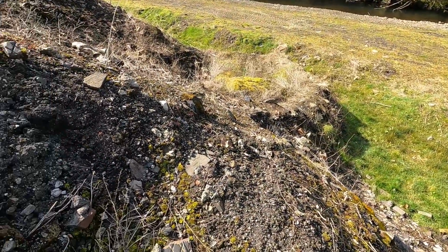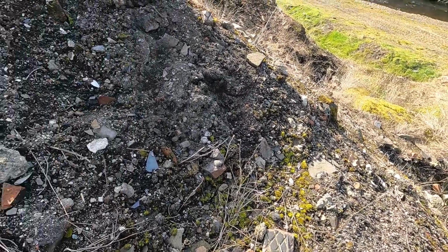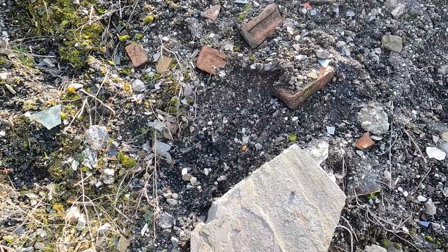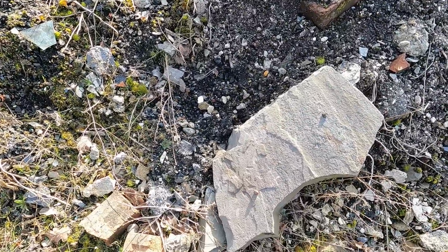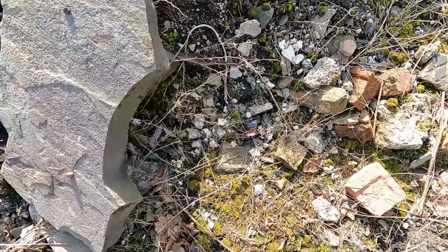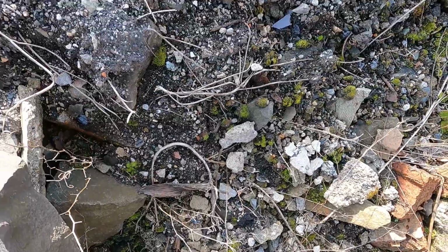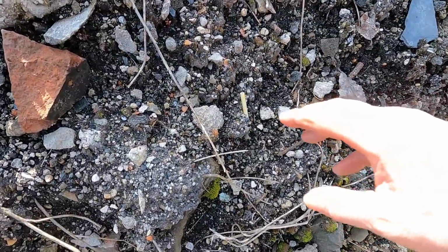Brilliant. We were down there, but I've come up to this bit because it hasn't been dug by bottle diggers or anything, but I'm hoping that the rain and the frost over the last few weeks will have exposed some things. We can't see anything at a distance, so we get really close and have a look. What? Is that what I think it is? My plan worked. Let's have a look.